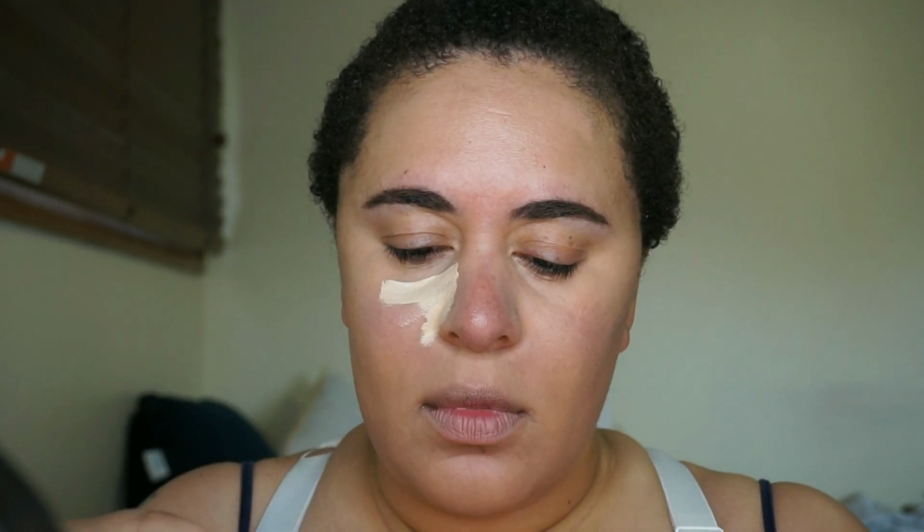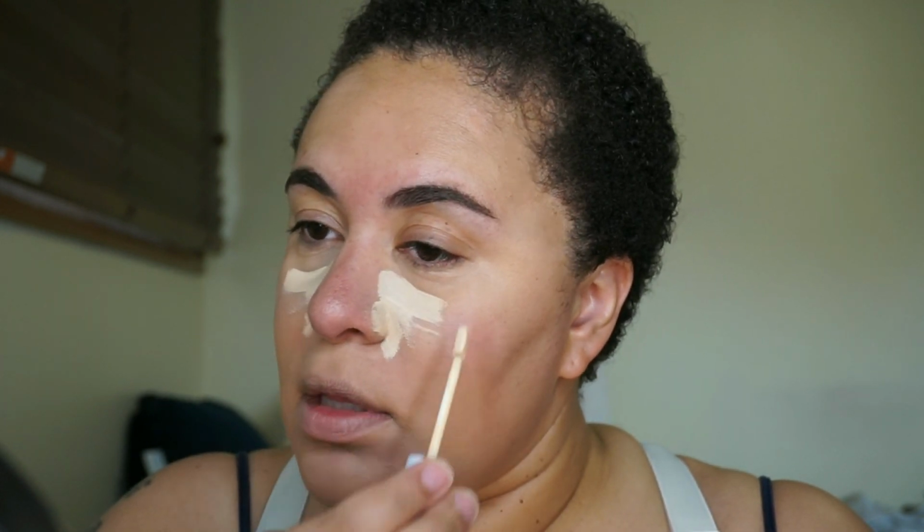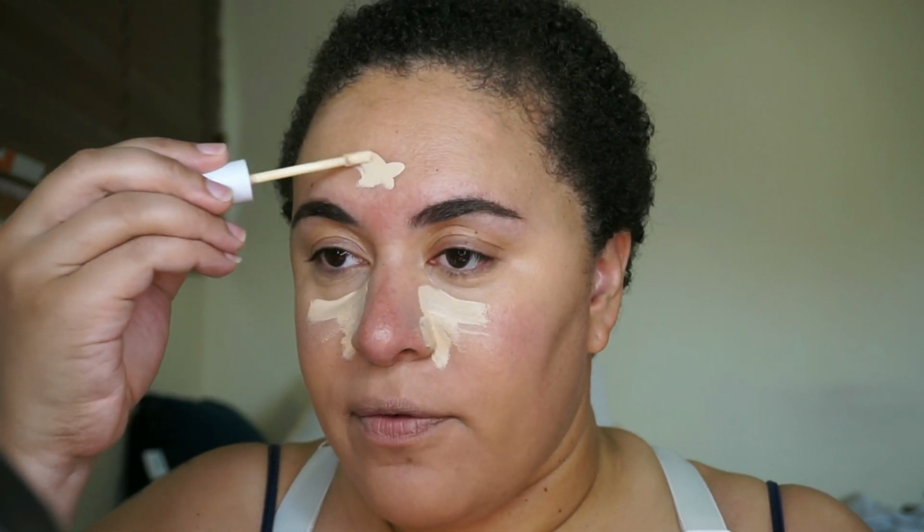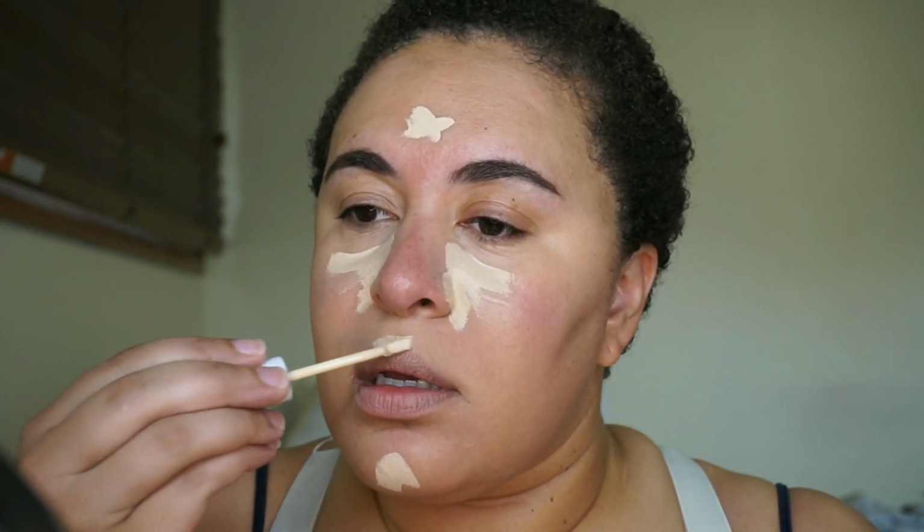Once again, I need to shake this up. Alright, once again I go in with the ColourPop concealer in light 16, and I keep it right along my nose and underneath that little dip that I have underneath my eye. And that's just going to give the illusion that there is no dip. There is no dip. I'm also going to put some on my forehead, chin, and Cupid's bow.